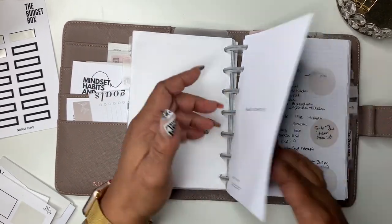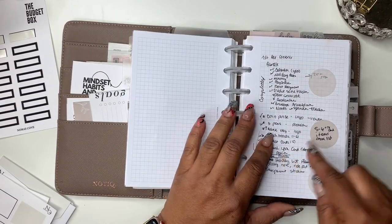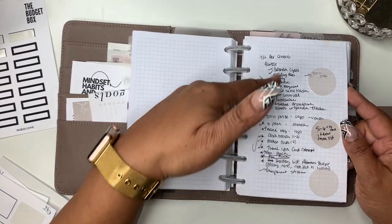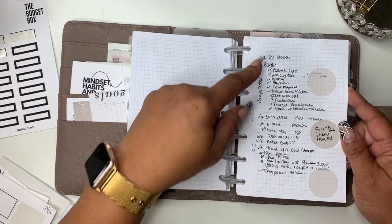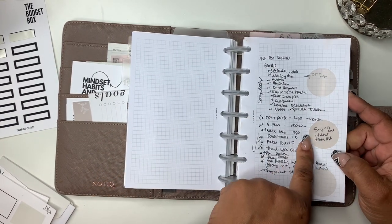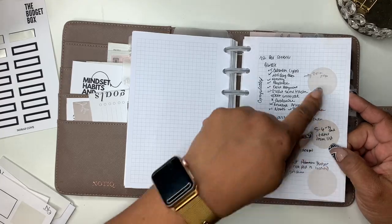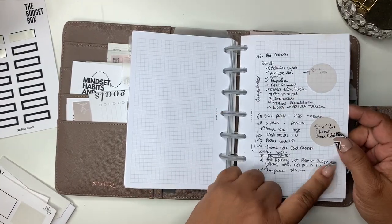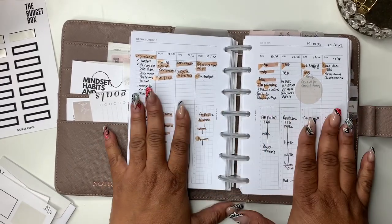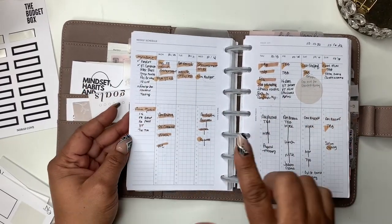This is Cloth and Paper's weekly section. And I think this is when I first started. Yeah, this is my first budget box, and this is one of the ways that I planned it. I just kind of wrote down everything that I wanted in there. I checked it off, and then I just made little notes over here with the little sticky notes from that first box. And this is the weekly dashboard, and I'm loving this.